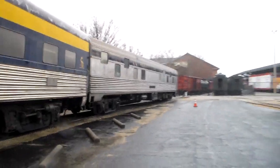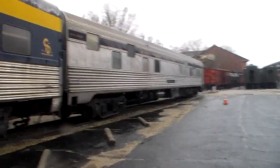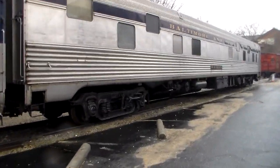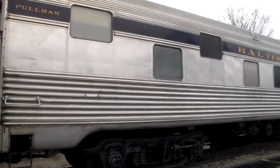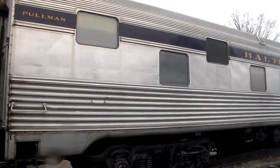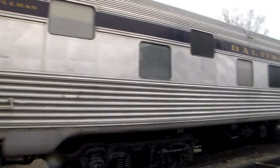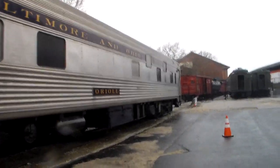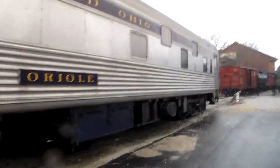During the mid-1950s, a type of sleeper was introduced which had these staggered windows here. And it had small roomettes which were almost stacked on top of each other and staggered so that they could fit more of them within the car. Pretty unique design here, and it's lucky that one of these was saved. This car is named Oriole.